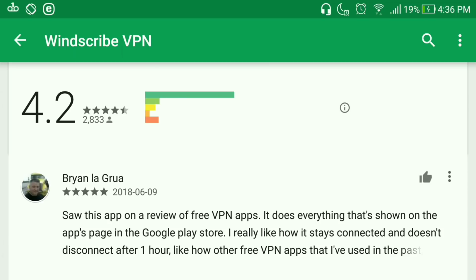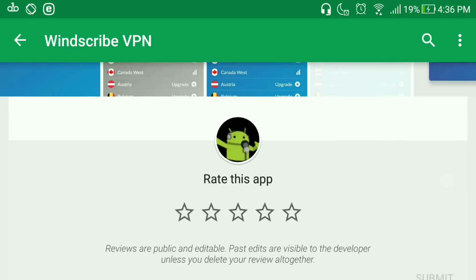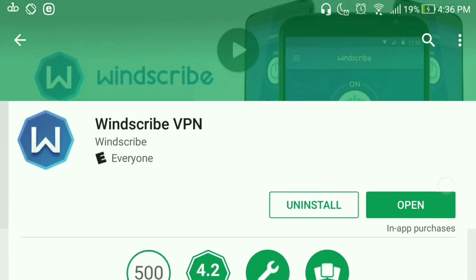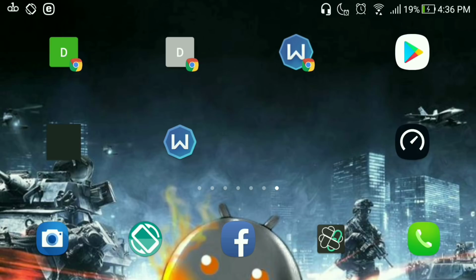In talking with them, you can see here real quick, it's got a 4.2 rating out of 2,833 reviews. So that's generally really good for the Google Play Store. So in talking with them, they do not throttle their service speed free versus paid. However, there is a lot more strain on their free servers because obviously they are free. Their paid side has, we'll jump over to their website real quick so I can go over their features.